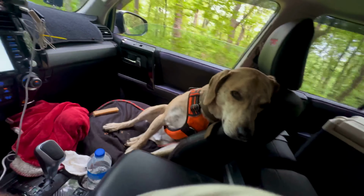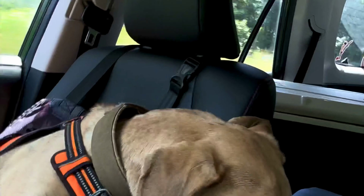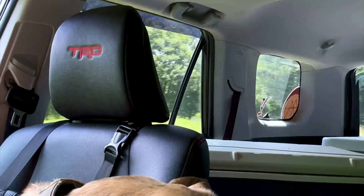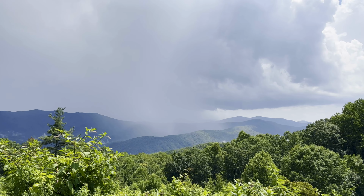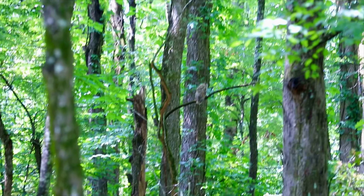Sleeping, sitting up. I was hoping for lightning strikes, but wasn't able to get any.